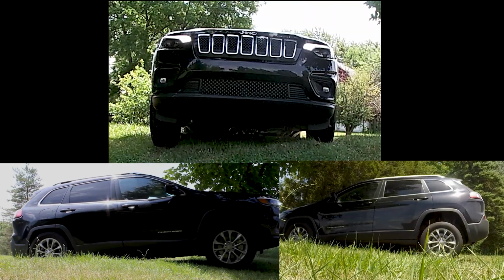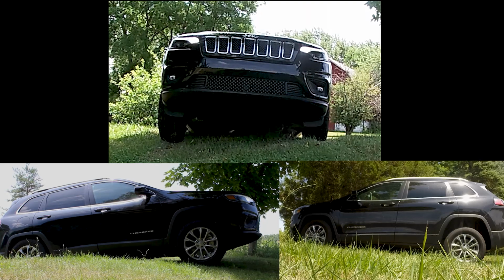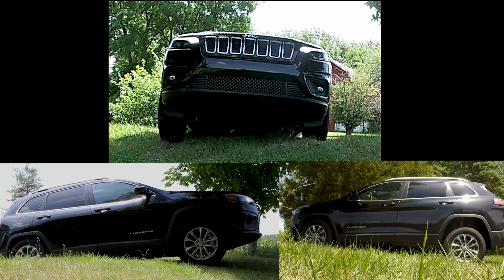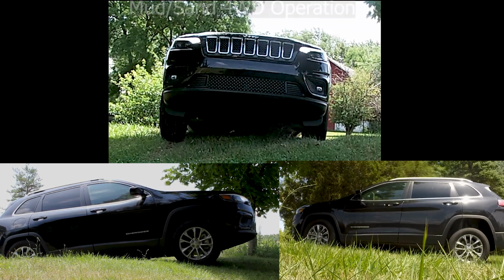It still has open differentials both front and rear, but Jeep does have a very good all-wheel drive system on their vehicles, even though it does have to use the brakes.